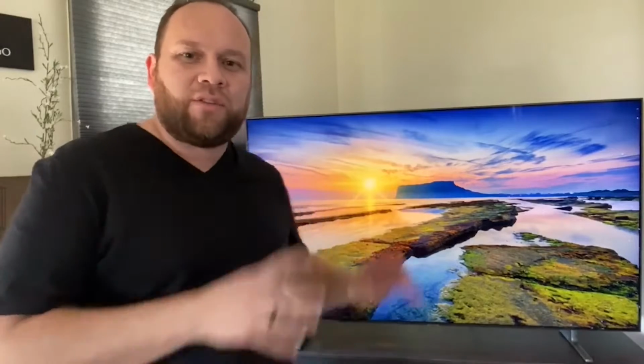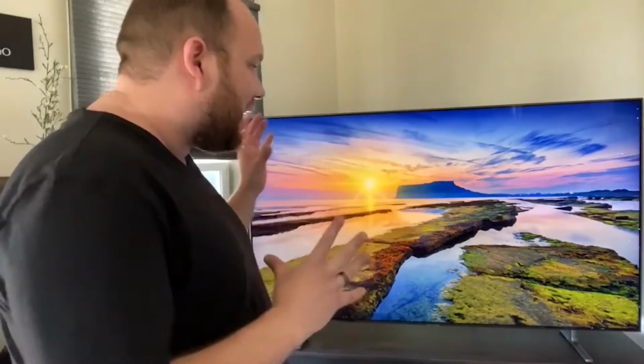But as far as owning it for a few weeks now, it's been a great TV. The picture quality is awesome. I mean, really awesome. So I upgraded from a 4K UHD TV to this QLED 4K UHD. Also, it's just bigger. I had a 55-inch, and I went bigger to 65. I think a lot of times whenever we upgrade our televisions, we usually end up going bigger. But that's what I did, and I've got to tell you, the picture on this is beautiful.